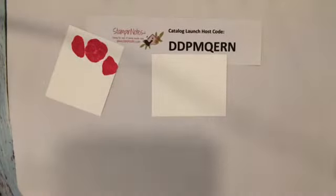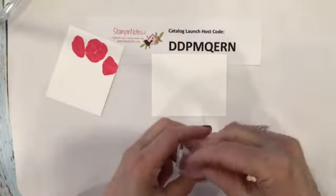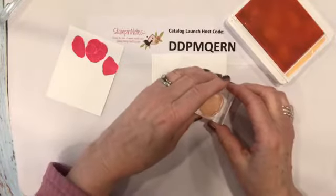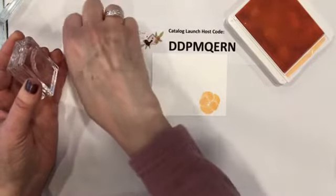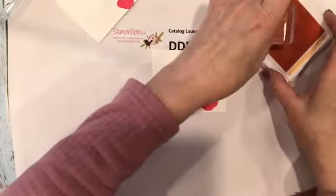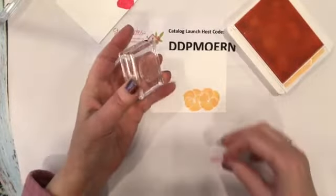And I've got my stamps here, and the first thing I'm going to do is stamp my pansy face, and I'm going to use Pale Papaya, which is one of the new In Colors. I think I'm going to stamp them over on this side. So I'm going to put this one right here. And then I'm going to take my little mask that I made and cover that one. It's sticky, so it'll stay on there. And I'm going to stamp this one here. So when I take the mask off, it'll look like that.